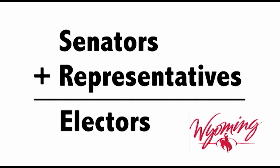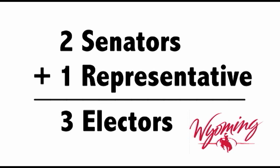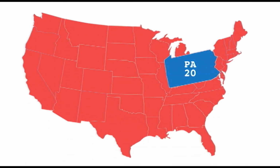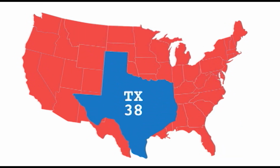For example, Wyoming has 2 senators and 1 representative, so they have 3 electors, or electoral votes. California, on the other hand, has 55 electoral votes. The number of state representatives is proportional to state population and is reevaluated every 10 years when new census information is available.